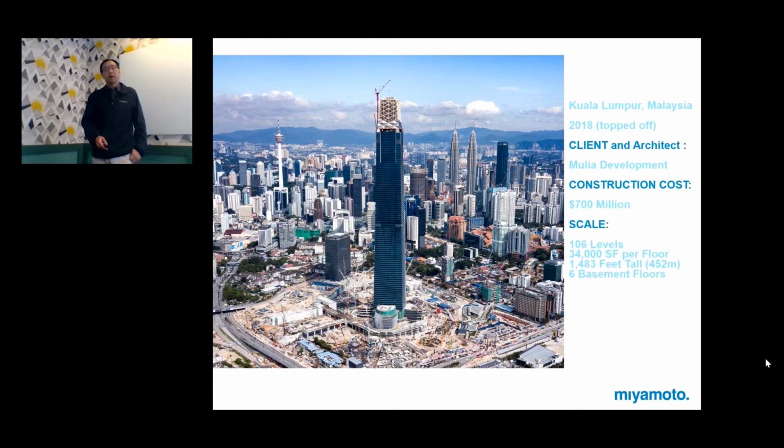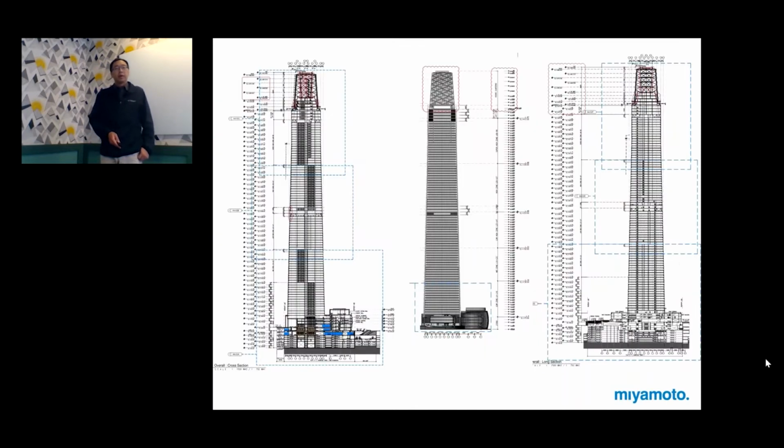The scale of the tower is 106 levels, as the name says, which has 92 floors of office and 6 stories of basement, and there's a crown on top of it. You can see the elevation view and section view of the tower. It's really tall, and there are three portions: one is the basement, which is connected to the metro system, then the main tower, and on top of it the crown.